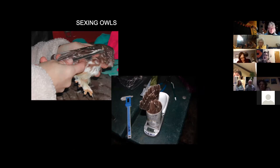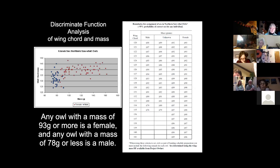Even though it looks like that would be a shoulder, that's actually the wrist, where the top of that gauge is. So we measure that length from the wrist to the tips of the wings. And we also use mass, we weigh it. We take those two numbers, and there's a little chart that we plot it on, and we can figure out that if the wing is 120 to 133 and the weight is greater than 89, it's a female. Or 125 and less than 85, it's a male.